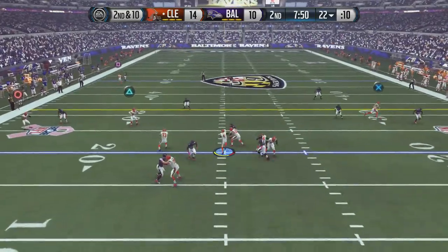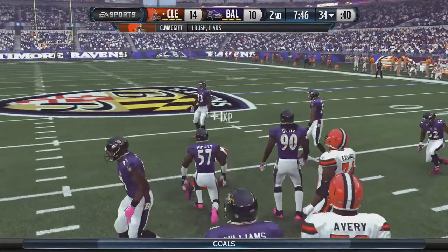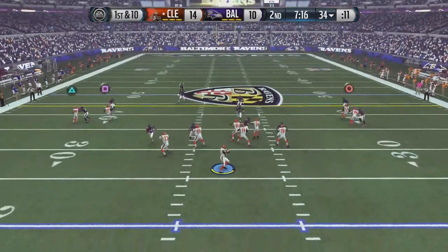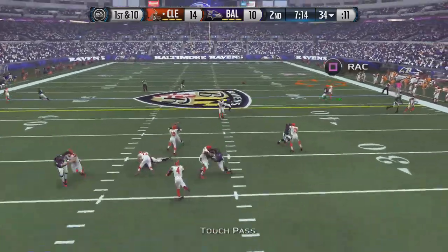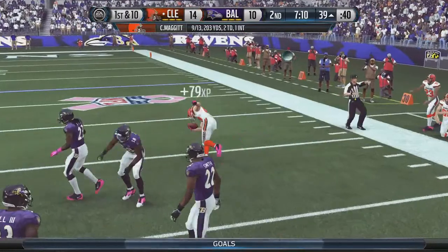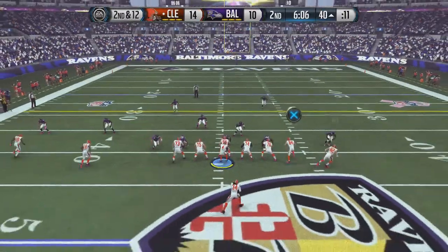Now Maggott comes out with under 8 minutes to go in the half. Maggott takes the snap out of shotgun. He's going to run up the middle, and will he get the first down on the play? He's finally hit, but he gets the first. That's a gain of 11. Now on the next play, it's 1st and 10. Maggott in shotgun, Crowell in the backfield. He takes the snap, stands in the pocket, going to go deep downfield, and it's caught by Housler into Ravens territory, down at the 39-yard line, and Maggott goes over 200 yards passing in the first half.